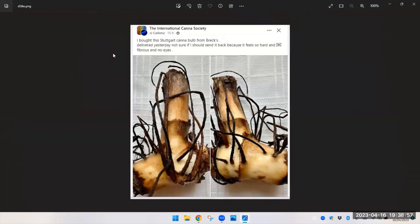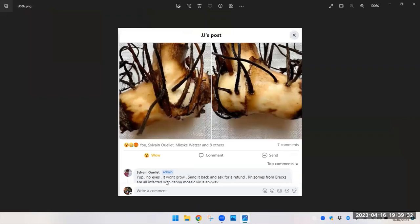International Canna Society, I'm on this on Facebook as well. I bought this from a seller, delivered yesterday, not sure if I should send it back because it feels so hard and fibrous with no eyes. Meaning, there's a rhizome, that was last year's growth, and there's no shoots or eyes coming out at all. And they shouldn't have sent that out. Then just really trying it on, and have I got the answer? Yeah, no eyes, it won't grow. Send it back and ask for a refund.